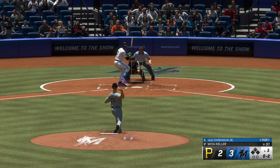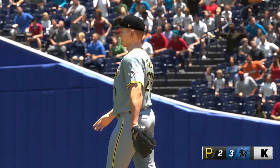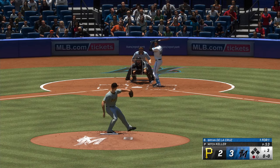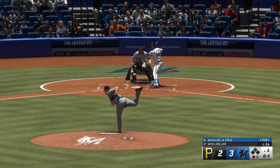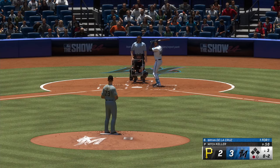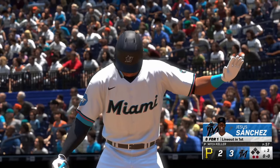The 0-2. And there's a ball. Swing and a miss, struck him out, and now one away. And now Ryan De La Cruz, the left fielder. In there for strike one. Keeps the at-bat going with a foul ball. Swing and a miss, struck him out. And now the right fielder, Jesus Sanchez.